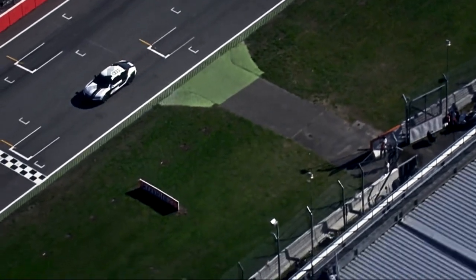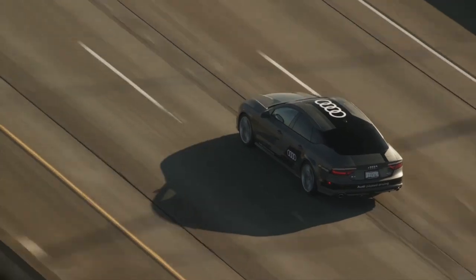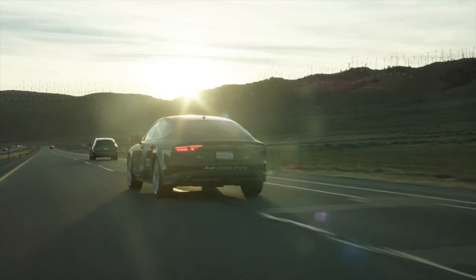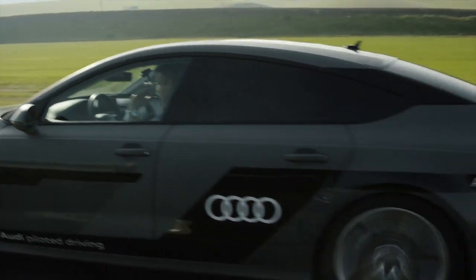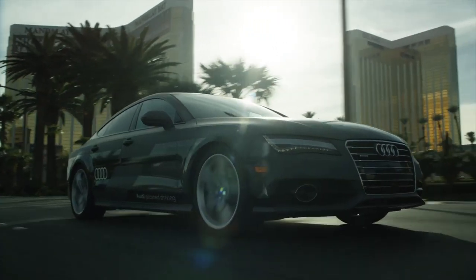That was truly awesome. January 2015, an Audi A7 Sportback piloted driving concept drives from San Francisco to Las Vegas, a true long-distance test as long as 560 miles. The A7 brakes, accelerates, changes lanes, and passes other cars on the highway without a driver being involved. Journalists were impressed by the reliability of piloted driving at Audi.